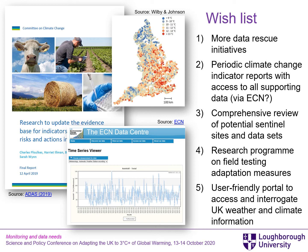Fourthly, we could be commissioning large-scale research programs to field test adaptation interventions, and this should go alongside evaluating adaptation interventions within modelled worlds as well. So we have hard evidence and records to show how those interventions work in practice.